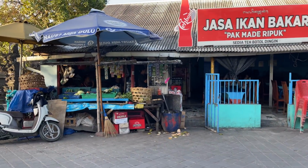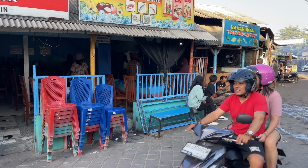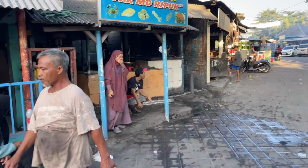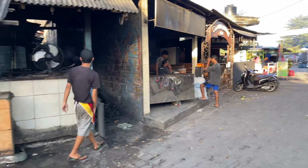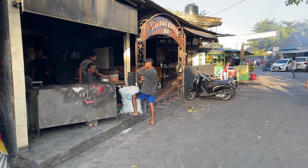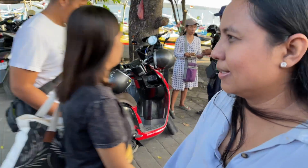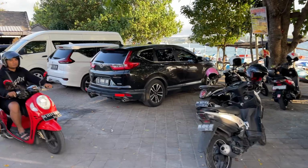This is where you can find one of the few warungs where you can bring your own fish, pay a little fee, and you can grill it. Basically, this is how it looks. Also, I think those warungs during the pandemic were slightly busier than now. I have a personal feeling like that. What do you think? It's strange, isn't it? But this is how it looks.